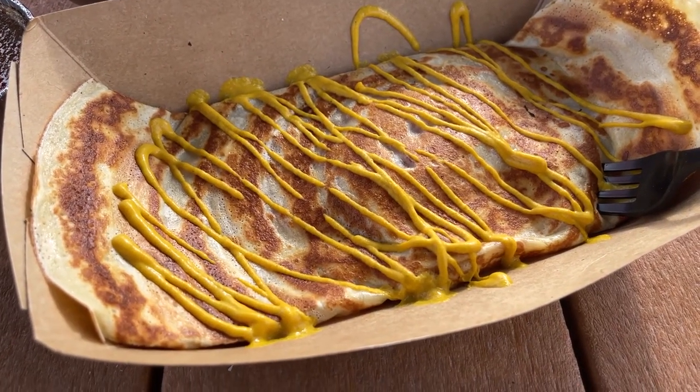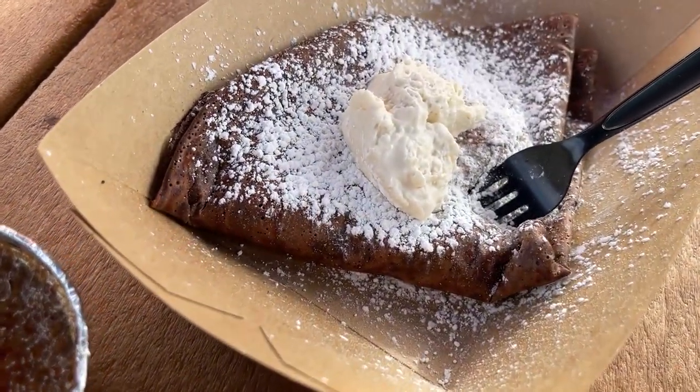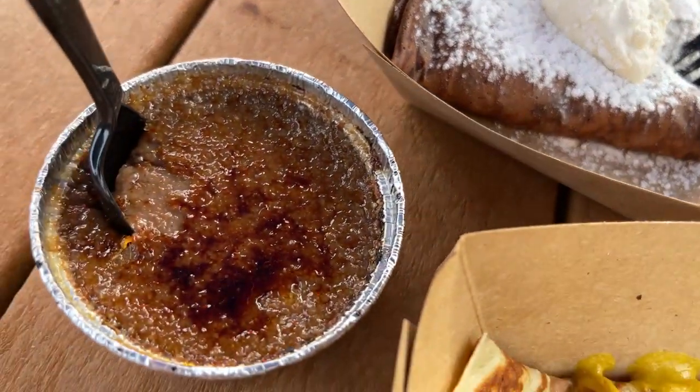So this is not gonna be our last stop. I'm actually gonna have one left after this, so. We'll see. I've got two crepes and a creme brulee coming. So we have the Cuban crepe, the chocolate cherry crepe, and a chocolate creme brulee.